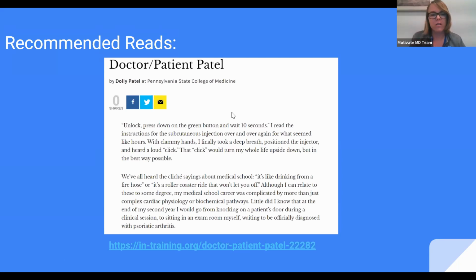But this one is a really good one as well. A little bit of a synopsis, a Cliff Notes version. This is about a medical student recounting her own journey with psoriatic arthritis. So I thought this was a good story. It's also a short read too. I think it's hard to sometimes give you guys whole novels to read because you don't have a lot of time to sit and read them. So these short articles, I think, are really good reads for you guys in that regard. So check this one out. I think it's a good read. In the resources, my slides should be there, and there's a link you can click on for that.